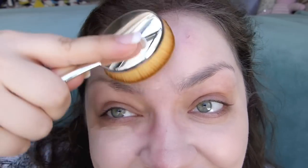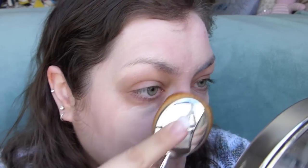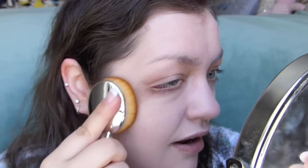Okay, so start at the center of the face and brush outward. Oh my gosh. I'm kind of stunned at the moment. Are all brushes like this? These kinds of brushes, where they just take your breath and your words away? Oh. A whole new world. Do you guys see this? Oh my.